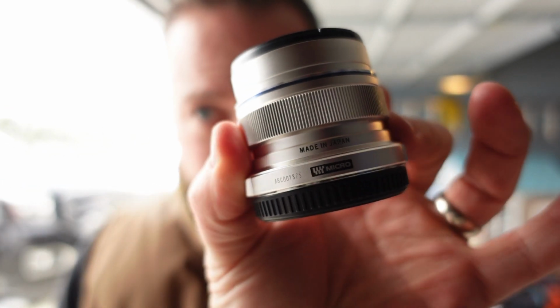So let's go through each lens. You talk about, does it make sense or not? Let me put this down here. Open this up. We'll go from widest to longest, if I do this properly. So first up is this right here. This is the 12mm f2 lens. I originally bought this for vlogging, and I didn't want a big lens for vlogging. 12mm f2, not bad. And I put this on the EM1 Mark III.